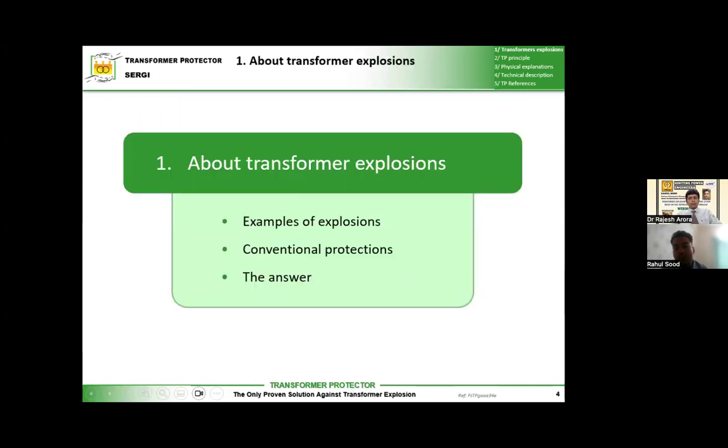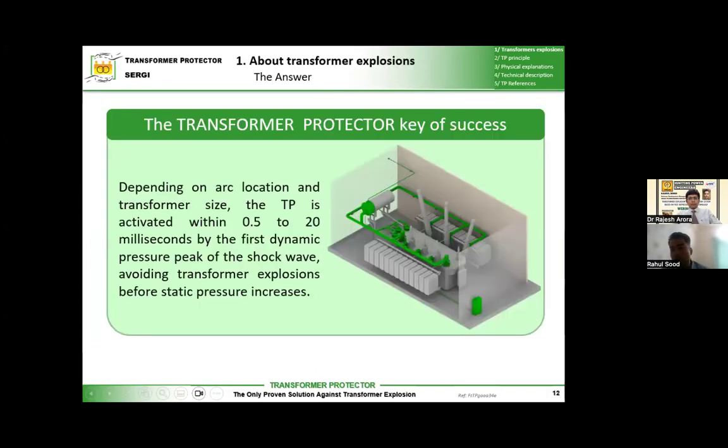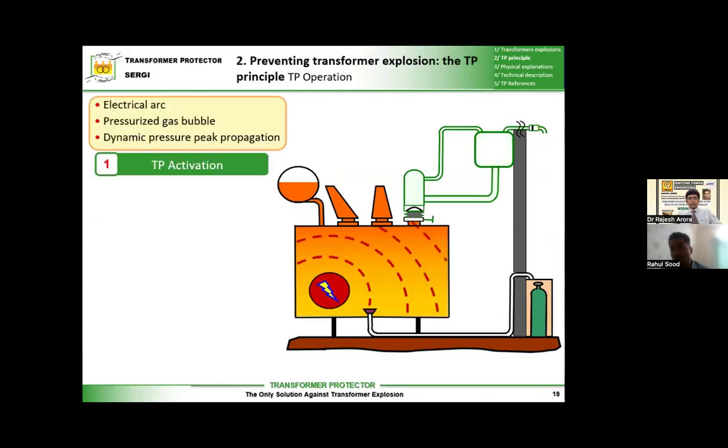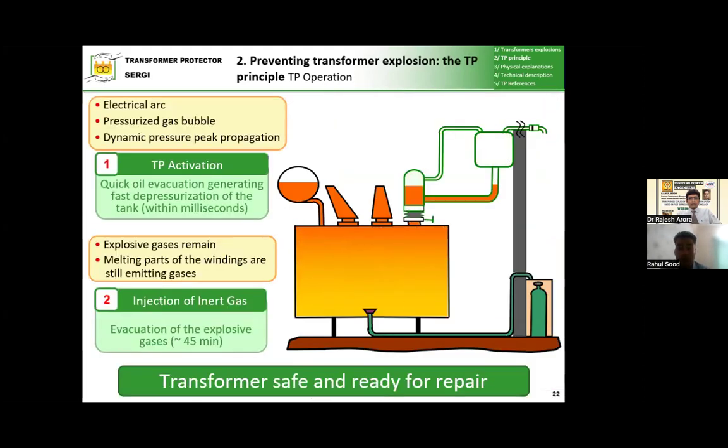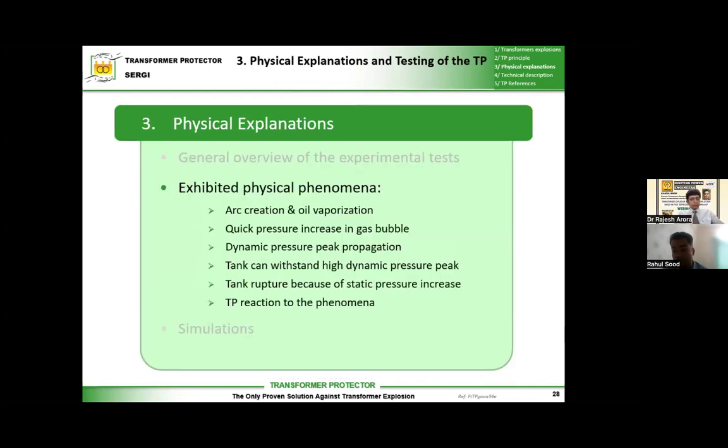So this was the recent test which we conducted in 2022, which showcases how fast the system gets activated during the time when the dynamic pressure peak propagates inside the transformer, to ensure there is no static pressure buildup and the transformer is free from explosion. So the conclusion of these tests, which we conducted in 2002, 2004, and 2022, is that TP always saves the transformer from explosion without permanent tank deformation.